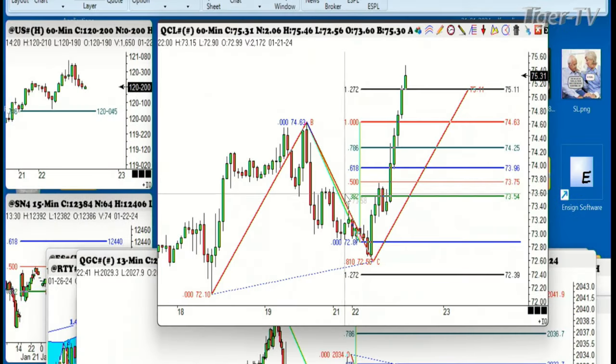One other that I wanted to bring up to you is the crude oil. Here is the same situation that we had in crude oil. You see the ABCD pattern that we have going on right now? It measures to 75.11. The high has been 75.46. The reason why you think this is going to go higher is to look how it exploded out of here. It rallied a dollar a barrel before it even made any type of correction. That tells you that the BC leg is going to be at least 1.27.